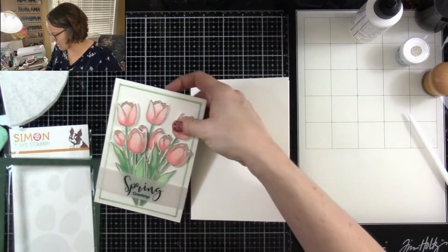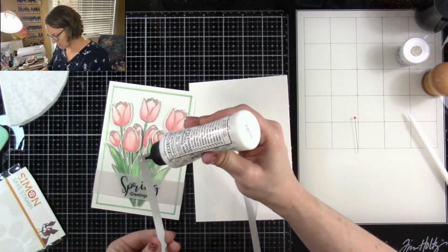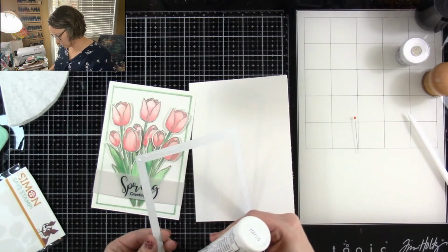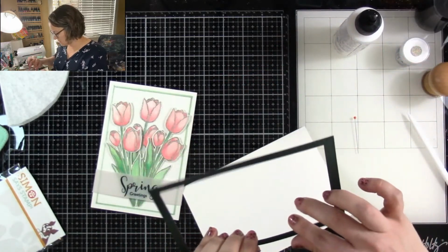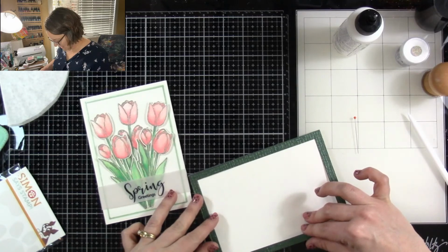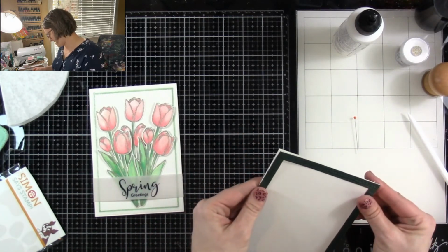Okay, so let's go ahead and start gluing stuff down. So I'll glue down my little frame first. Once again, sticking to my Barely Art glue. Y'all know me, if I tried to use a tape runner, I'd have to rip it up. I'm not great at getting it on the first time, so I think we're doing okay here, though.